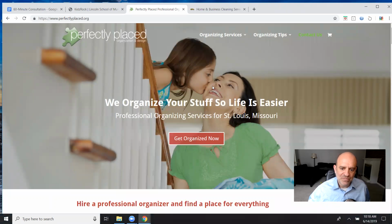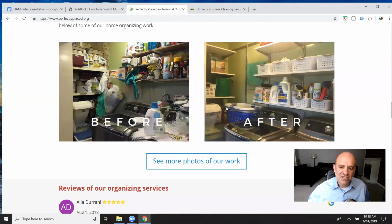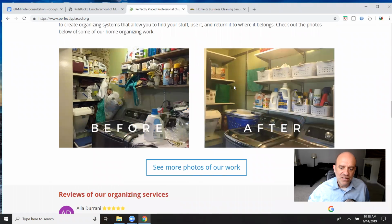This is a great hero image, full of emotion. It makes the website visitor say, I want to be that person. I want to be appreciated. I want a clutter-free life. Let's see if they have any other pictures. This is great, a before and after. So this is, I desire this. I want this. This is similar to the carpet one.